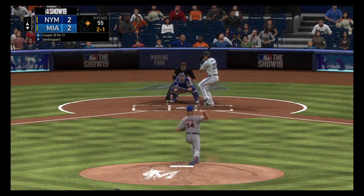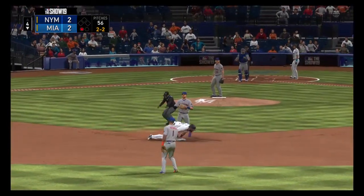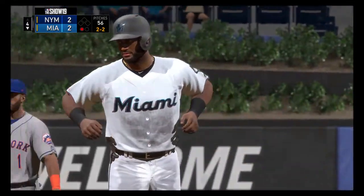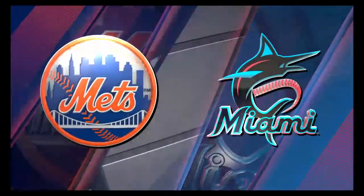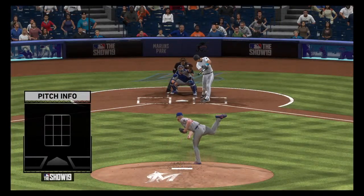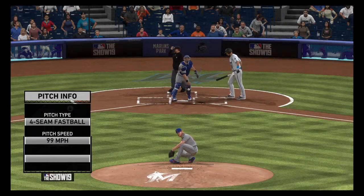He's set, and the 2-1 pitch. Offered at and missed. Here's the throw. He's right on time for Ramos to be credited with a caught stealing. That very well could have been a hit-and-run play, but that pitch was so far out of the zone, it really made it hard for the hitter to make any contact. Kind of left his teammate hung out to dry.